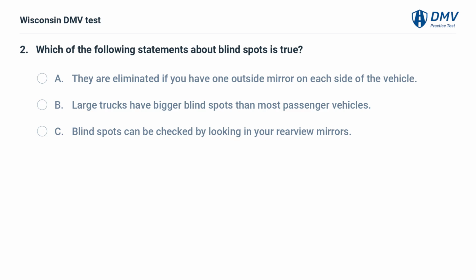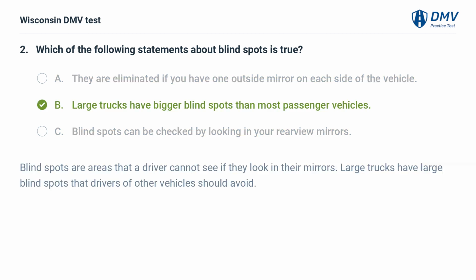Which of the following statements about blind spots is true? A. They are eliminated if you have one outside mirror on each side of the vehicle. B. Large trucks have bigger blind spots than most passenger vehicles. C. Blind spots can be checked by looking in your rearview mirrors. B. Large trucks have bigger blind spots than most passenger vehicles.